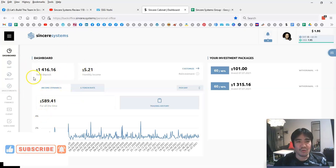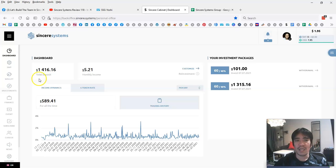And total deposit here has increased yesterday, so now it's $1,416.16. As you can see here, invested July 7th. I bought a $101 investment package yesterday, and this one comes from my earnings and some of the commission here. So I keep compounding the income back into the system. My deposit is going to become bigger and bigger, and eventually my income per day will also get more and more. So total income is going to increase as well.